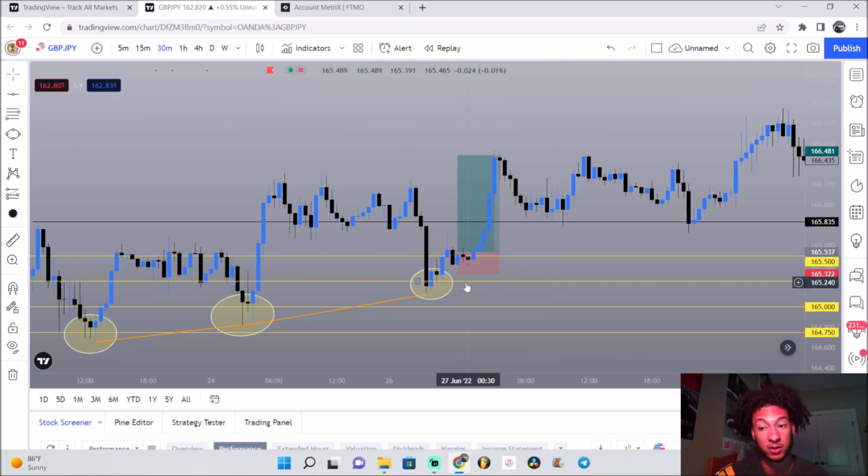I saw that it was respecting 165, 250 QP as well, so I had a strong feeling, because we never know what's going to happen in the foreign exchange market, you guys, that price was going to continue to go bullish off these lower time frame QPs and psych levels, especially this psych level 165, 500. Because the 500s and the even psych levels, like 165 even and 165 500, they seem to get respected more than the QPs do, in my opinion.